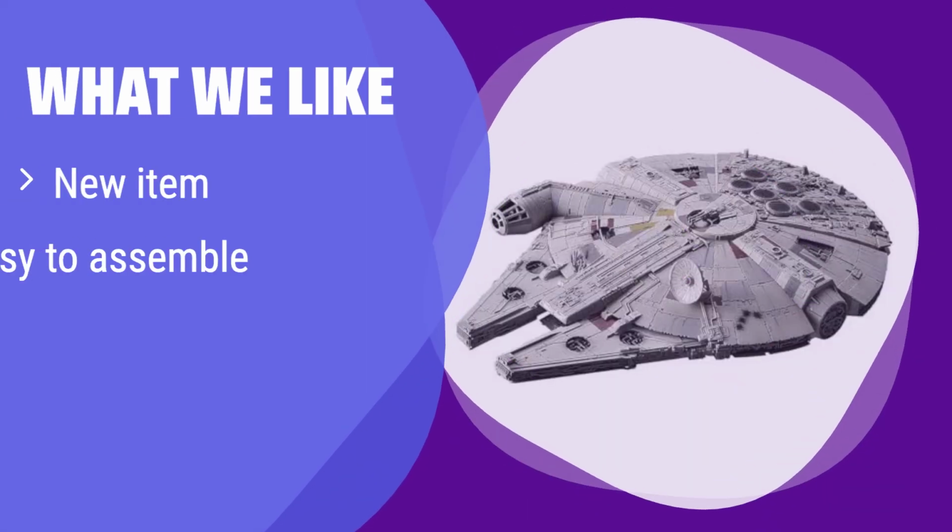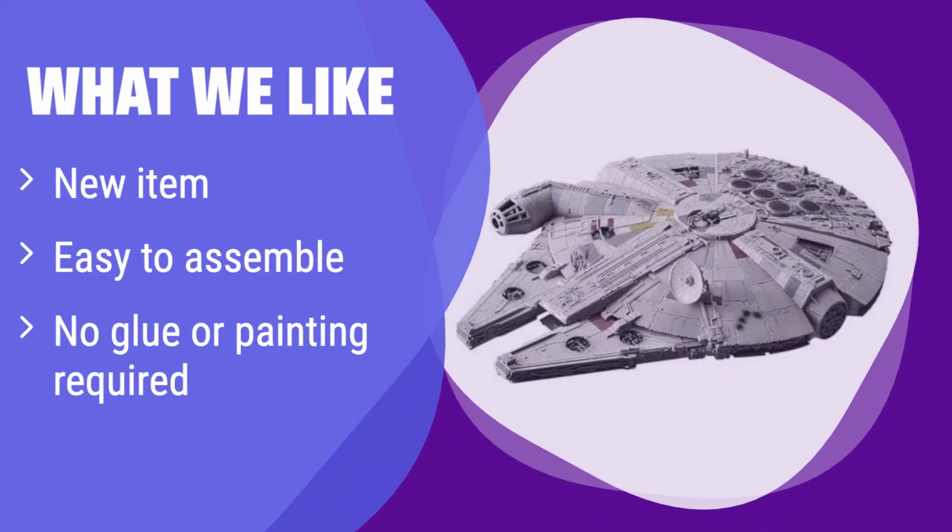What we like. This Bandai model kit is a new item from Star Wars, offering an easy-to-assemble experience with no glue or painting required. It's perfect for those who want a quick and straightforward building process. If you are looking for a model that is easy to build and requires no painting, you should consider this one.